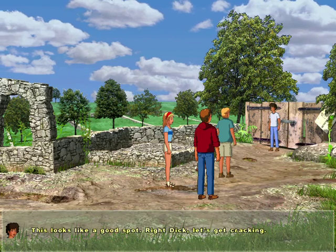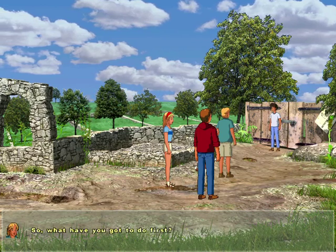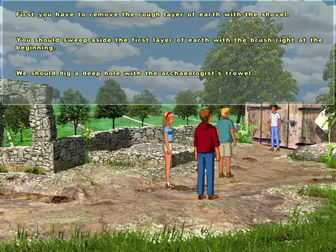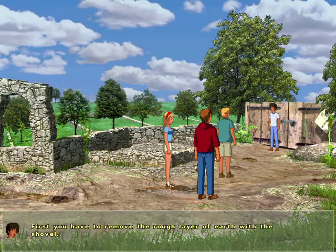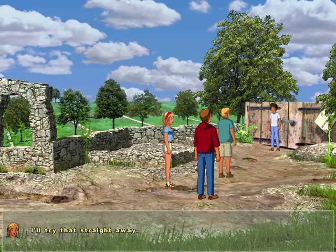This looks like a good spot. Right, Dick, let's get cracking. So what have you got to do first? First, you have to remove the rough layer of earth with the shovel. I'll try that straight away.